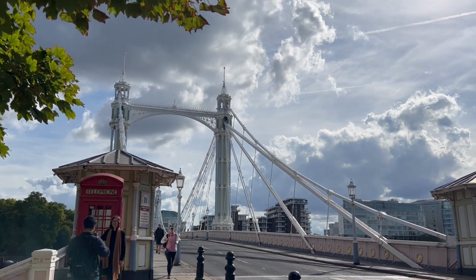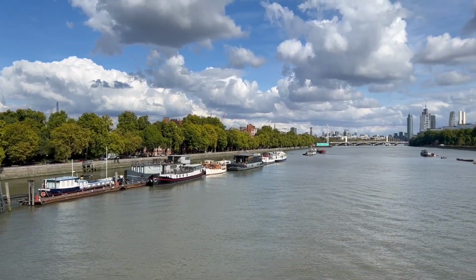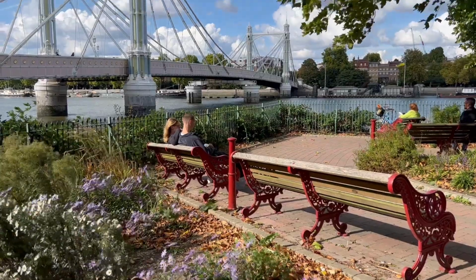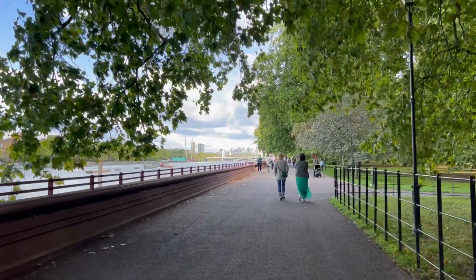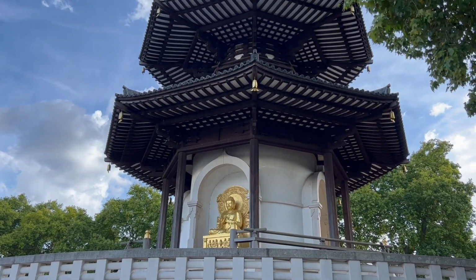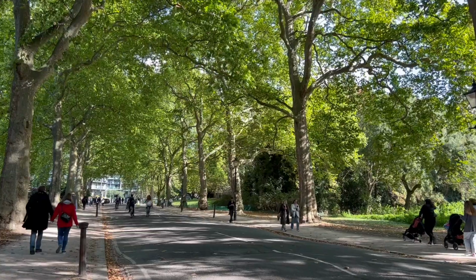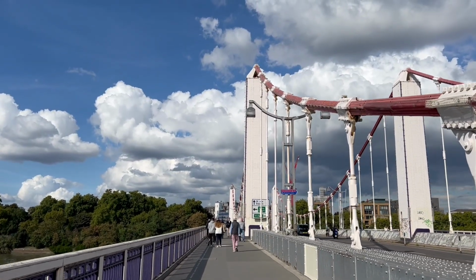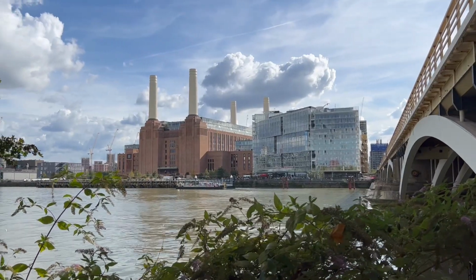After crossing Albert Bridge, you'll find yourself in Battersea Park. The park is a great place to soak up the scenery or take a rest if you need one. After crossing the river again, you'll walk through Chelsea and Pimlico. Keep your eye out for great views across the river as you go.